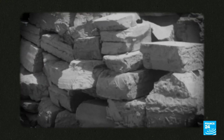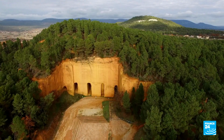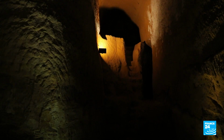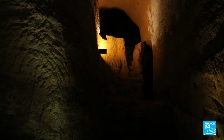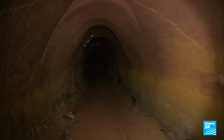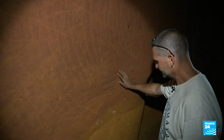This meant that the workers had to dig deeper and deeper. Underground in Rustrel, there are dozens of mines like this one, which used to produce up to 50,000 tons of ochre a year. For geologist David Chalier, these vast tunnels bear witness to the Herculean task carried out by the workers back in the day.